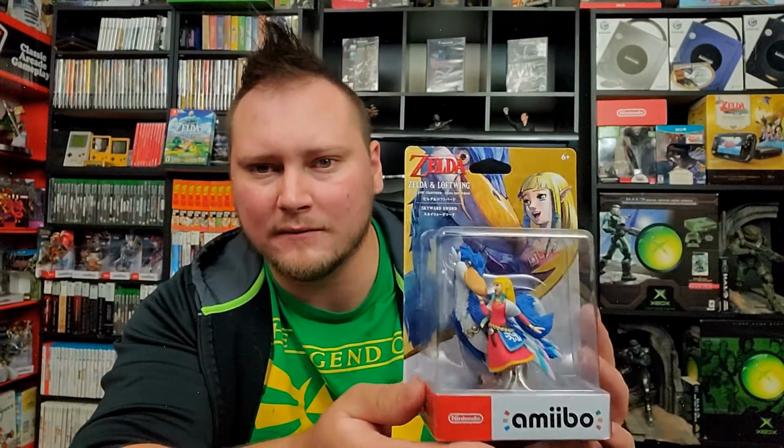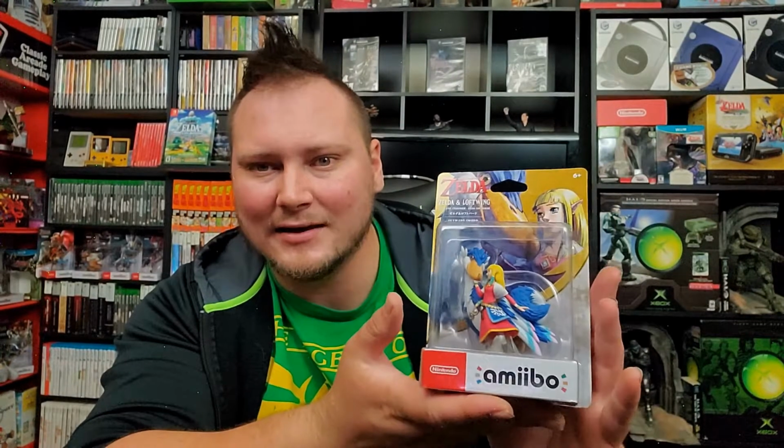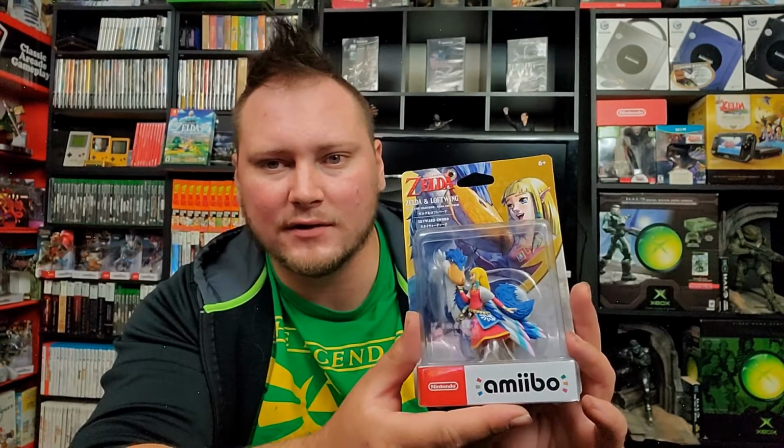Legend of Zelda Skyward Sword is one of my all-time favorite Zeldas. Recently completed it for the very first time, and it just completely took me by storm, and now they have the HD version, so I had to have this. I got it for retail. I didn't pay a reseller price on that, so I was stoked to be able to come across this in the wild.